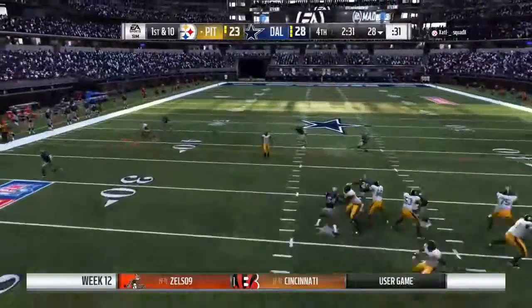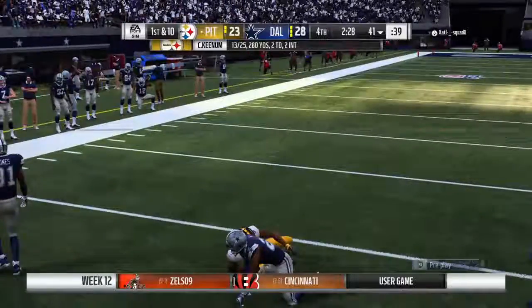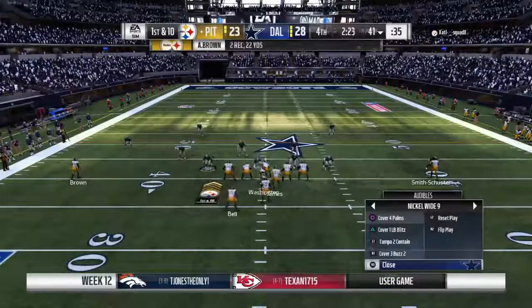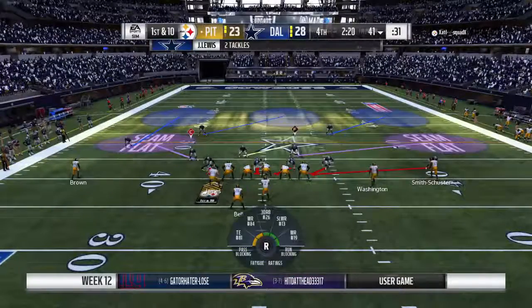Keenum on 1st down. Man open left side is Brown. And they get him down, but not before he takes it across the 40-yard line. The passing game in rhythm right now for Pittsburgh. There's another 1st down.